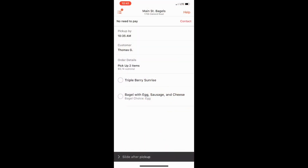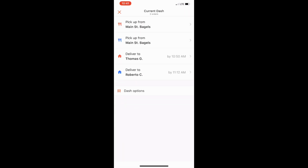All right, so I want to show you guys how two orders would look if you were to actually accept both orders, okay? So it's going to show you two names of the orders that you're gonna get. So let me show you real quick here. It says pick up from Main Street Bagel, pick up again from Main Street Bagel, deliver to Thomas G, deliver to Roberto C. So that's how it looks.